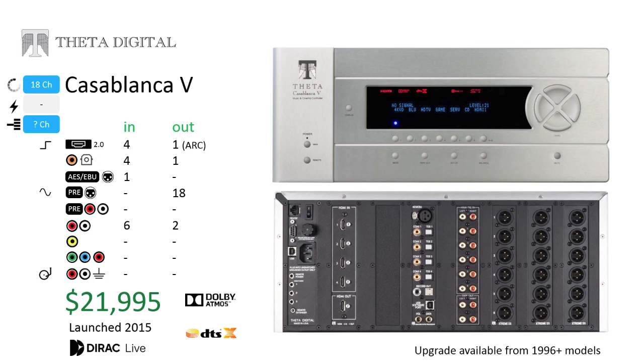The Casablanca 5 release is priced at $21,995 and supports Dolby Atmos, DTS:X, along with Dirac Live room correction. While the Casablanca 5 may not possess all the latest immersive formats, it is a strong possibility that an update will be made available at some point to address a gap in support for popular features.